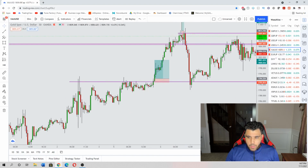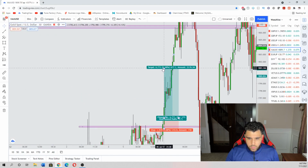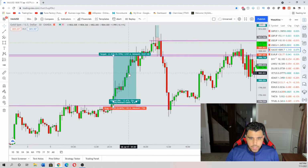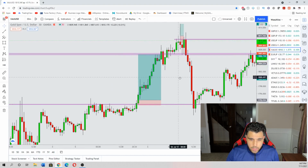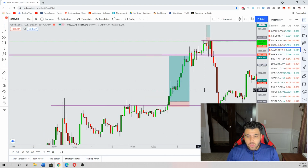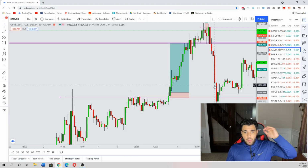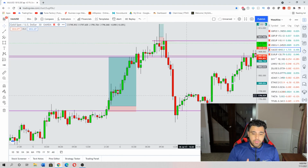And guys, what ended up happening? It went ahead and reached that overall target. So this would have been a 125 pip trade. Now, that's if you have the patience to hold the trade for that long. So again, when price breaks one level of resistance, there's a very high probability that it's going to go up and test the next level of resistance. And I'm willing to bet on that every single time.